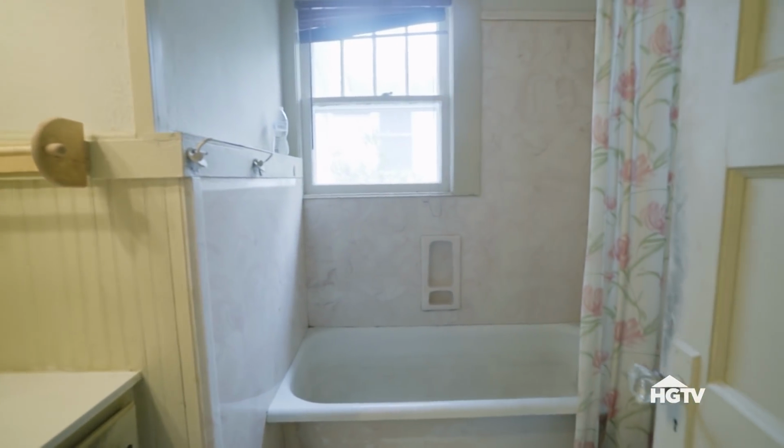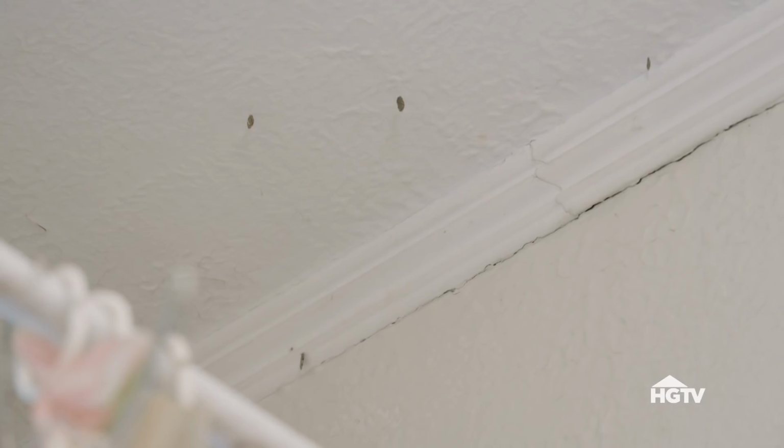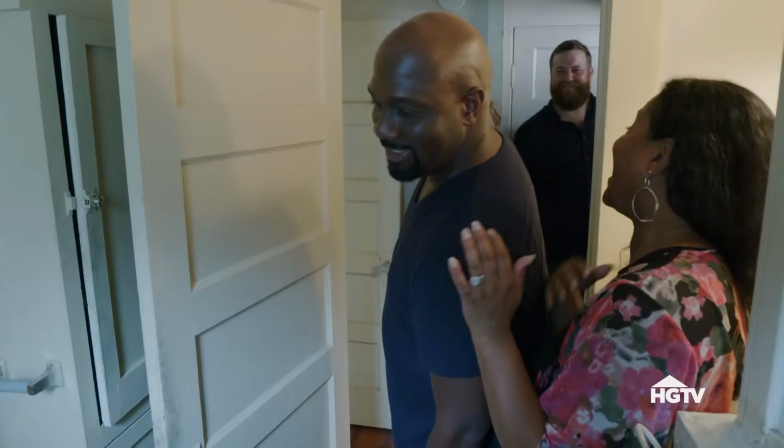Is this a bathroom? Got a shower. What's this hanging on top? What, is that like cocoons? Cocoons. Yeah, some kind. Oh, no. Okay. He's scared in here.